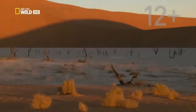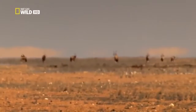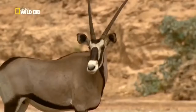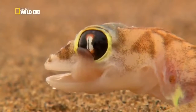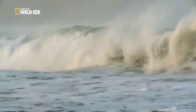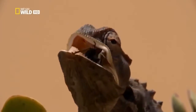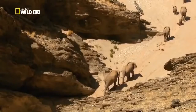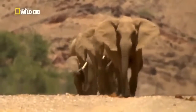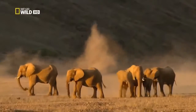It is the oldest desert in the world, and one of the most inhospitable, the Namib. Yet it is neither desolate nor empty, and boasts an astonishing diversity of wildlife. The Namib is an extremely dry place, whilst lying in close proximity to the sea. It is unique in being home to elephants. How can the animals survive such extreme conditions?